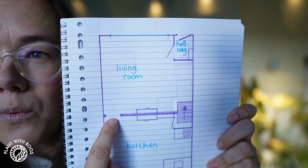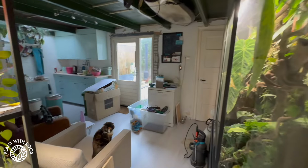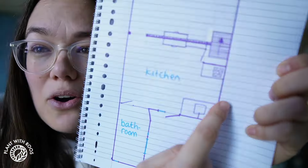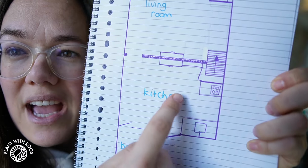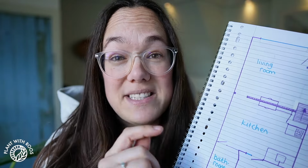Then there is the walk-through situation here. There's no door, there's just an archway to the kitchen. The kitchen is really big actually. Only this part is where we would cook, and then this whole part was not really used before, so we've changed that a little bit since the renovation.